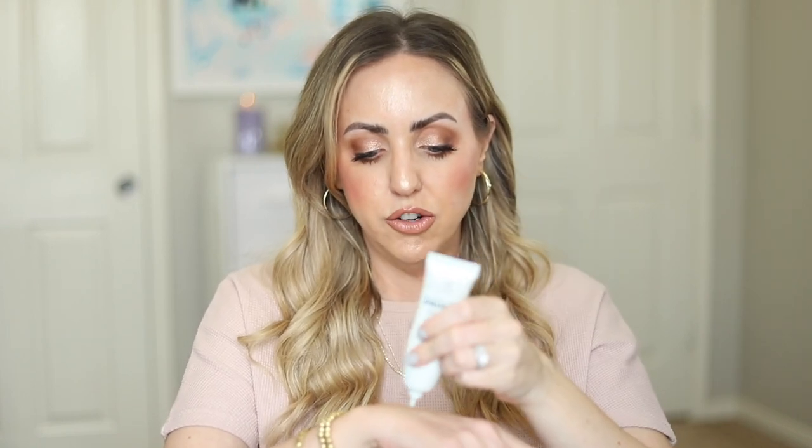And then with the It Cosmetics one, it's a little bit different of an experience. It's kind of like a lightweight gel lotion. I am almost out of this one. I have a backup waiting for me though, don't you worry. So this one is more of a lotion type consistency, like a gel cream. And then it feels more like a smoothing sensation where it kind of smooths the skin out, kind of blurs a little bit more.